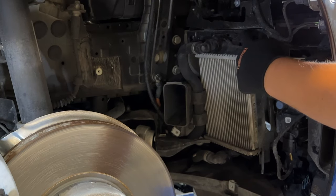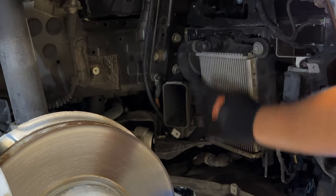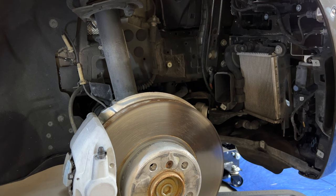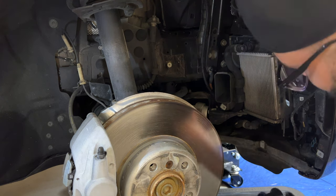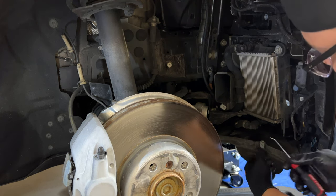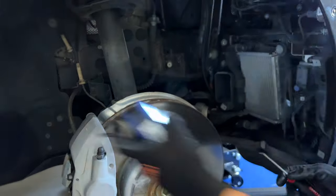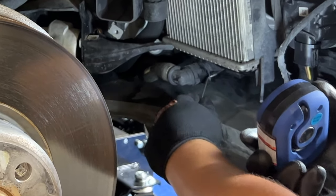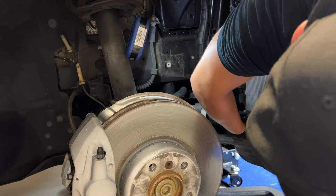Just clipped in by some clips at the top. We had to disconnect these two lines at the top and bottom, and we can swap it out. Now, even though all my coolant drained out, I'm gonna go ahead and put this drain pin right here just in case we get any more drippage. So I'm gonna disconnect the bottom one first. Just need this little pick tool. Pull this back, doesn't come all the way off.